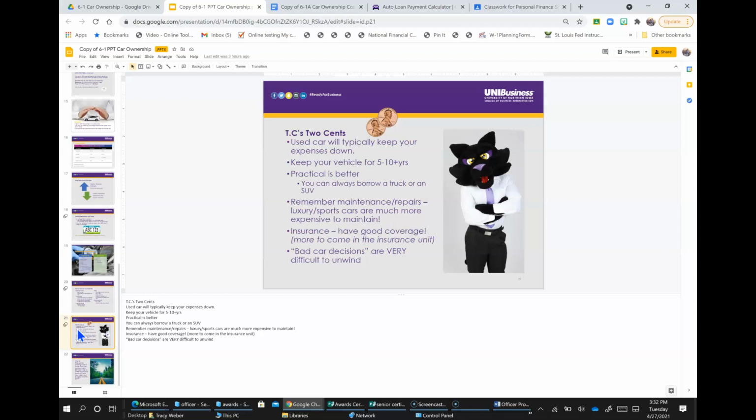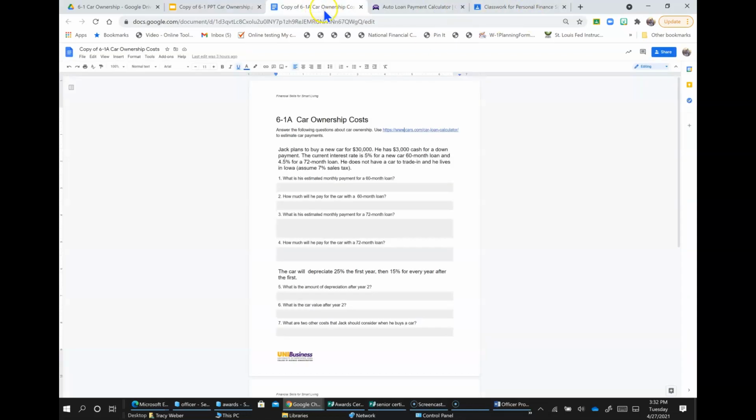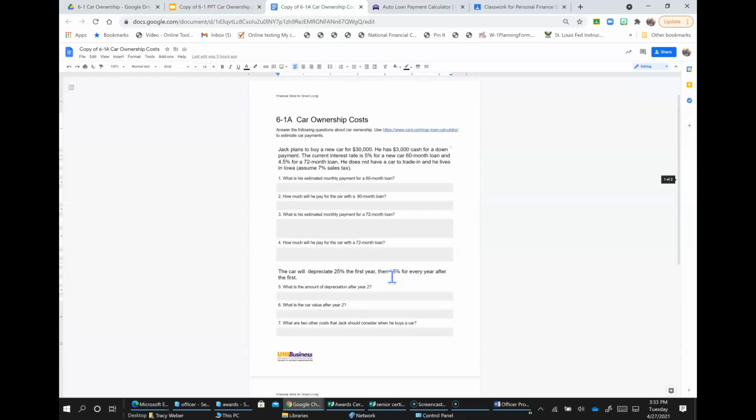Bad car decisions are very difficult to unwind. The cost of owning a car is more than the car payment. Being aware of these additional costs will help you meet your budget and life goals. So now I'm going to have you go ahead and open up your version of 61A car ownership. Use cars.com car loan calculator to help you complete these questions.